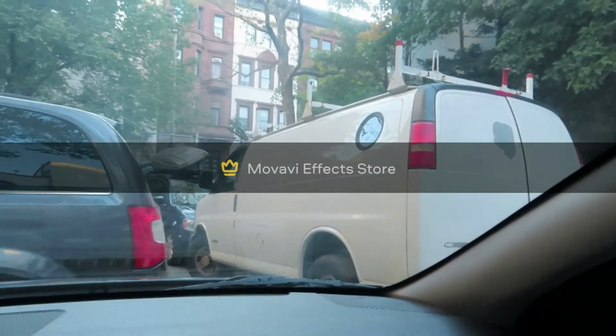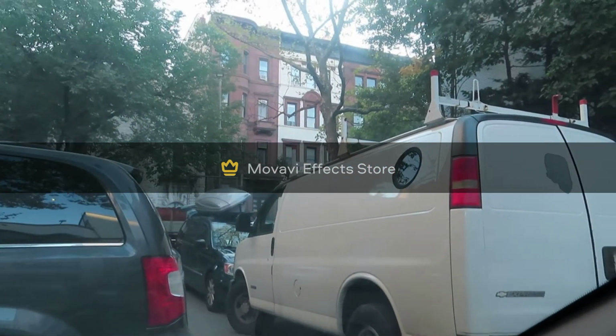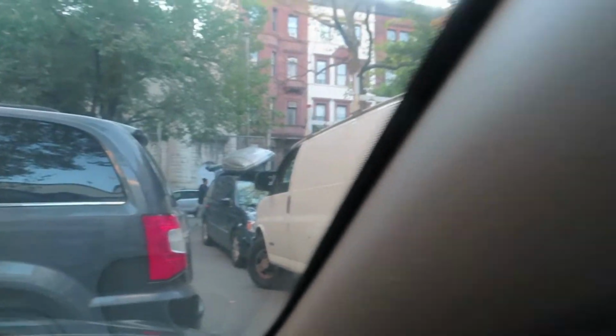So right now we're just waiting in the car. It is jam-packed, so it is very limited parking. We are trying to get out, so it is double parked. I tried to get some clips so you can see how it's on a school ground.